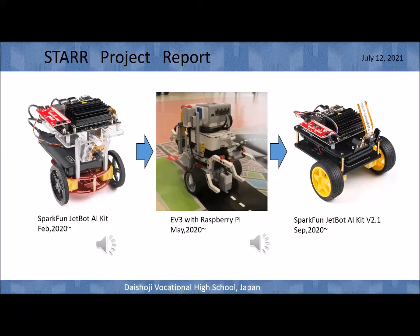Now we're announcing what we're working on in the STARR project. We used these 3 types of robots, mainly SparkFun JetBot AI Kit version 2.1.